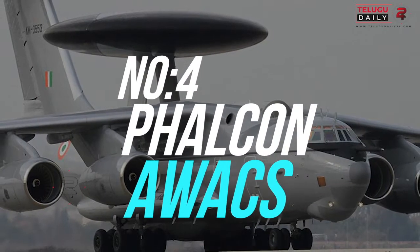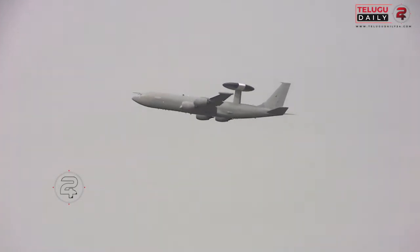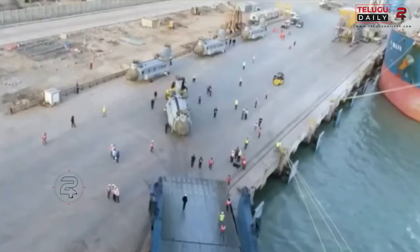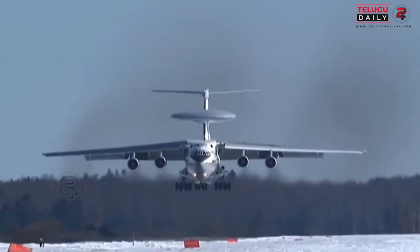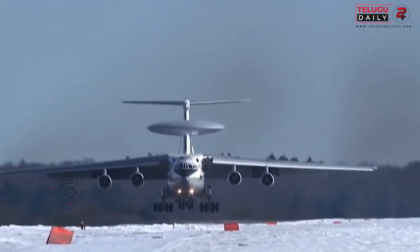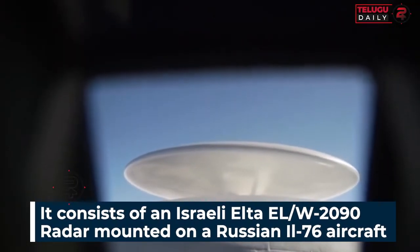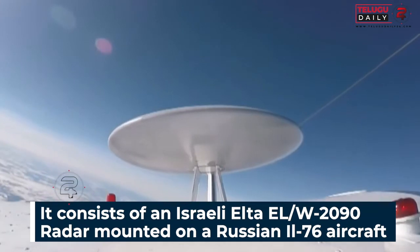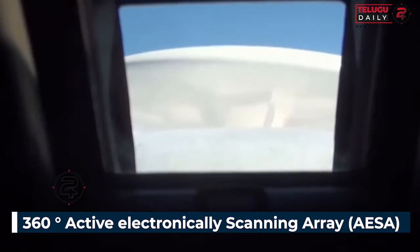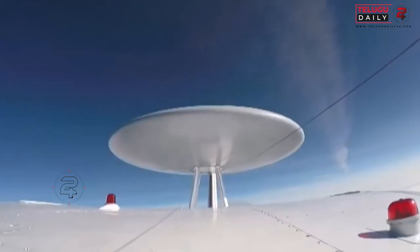Number 4. Falcon AWACS. Falcon AWACS is considered India's third eye in the sky. Of course, India was late in entering the airborne early warning and control system scene, but they did so with a bang by procuring what is described by FAS as the most advanced AWACS in the world. It consists of an Israeli ELTA EL/W-2090 radar mounted on a Russian Ilyushin-76 aircraft. This radar is a 360 degrees active electronically scanned array, which is mounted inside a dome on top of the Ilyushin-76.